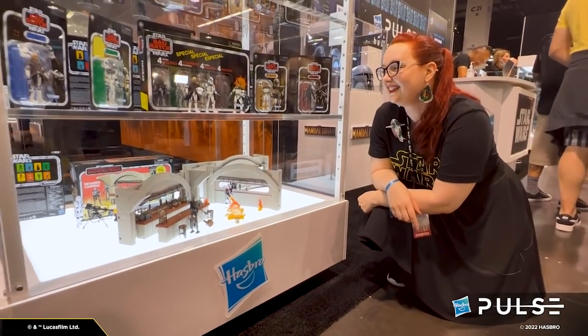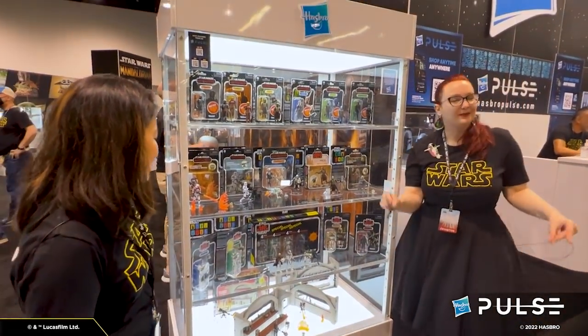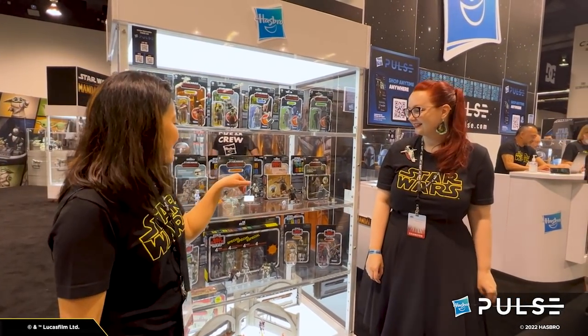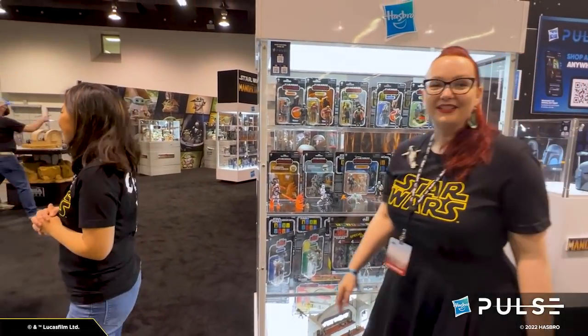Yeah, I love the play sets, especially when you can connect them and just build full scenes. That's what vintage is all about. Yeah, that is exactly right. My favorite, again, Mando protecting Grogu. It's so important. Let's head over here.